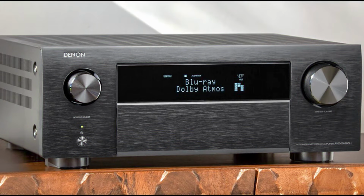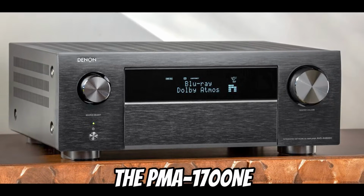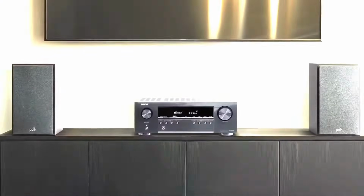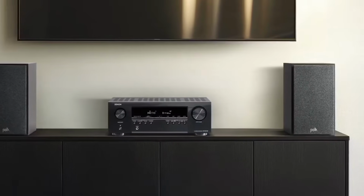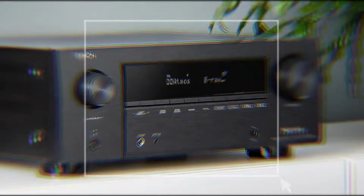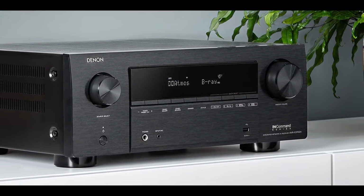Before we go deeper into the next amplifier on the list, remember this. The PMA-1700NE is the amp you buy if you want absolute confidence. It never struggles, never distorts, never loses its grip. It's the cleanest punch per dollar machine in this lineup.